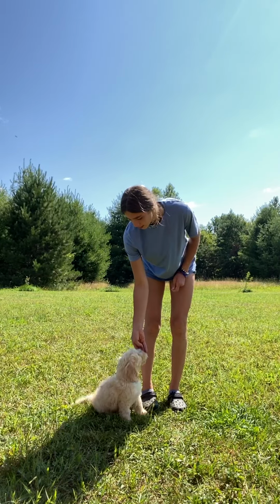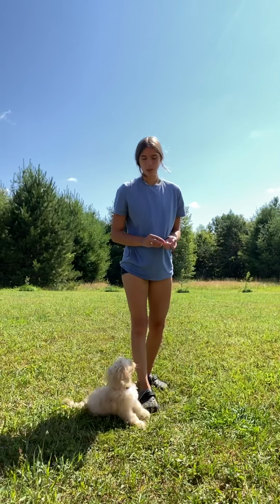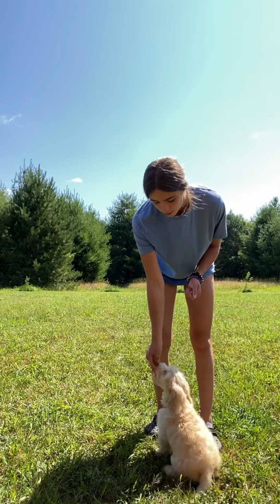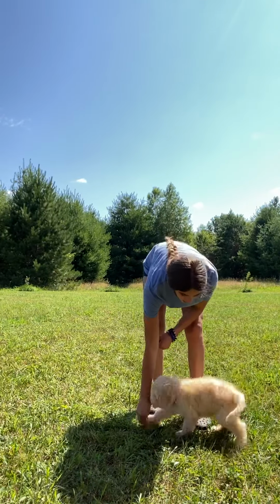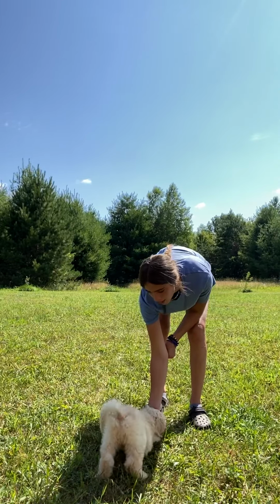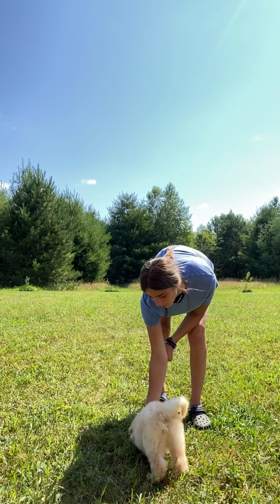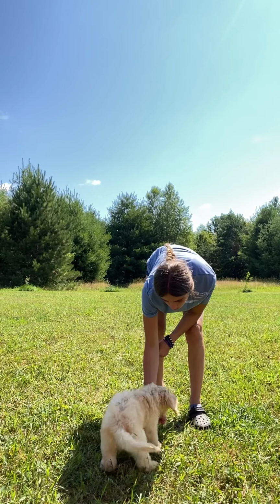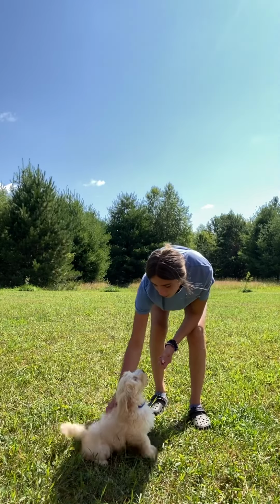Sit. Yes. Good boy. Down. Yes. Good. And then we'll do a few more of each. Sit. Yes. Down. Wait till he's all the way down on the ground, and his butt hits the ground, because he's kind of up in the air. He's got his butt sticking up towards you, so we want him to lay down completely. Down. Yes, good down. Good boy.